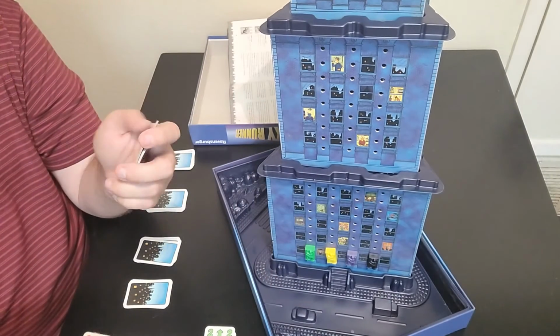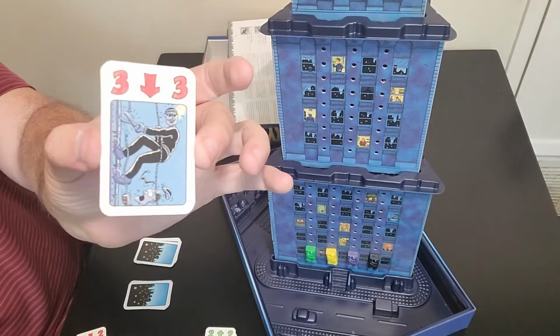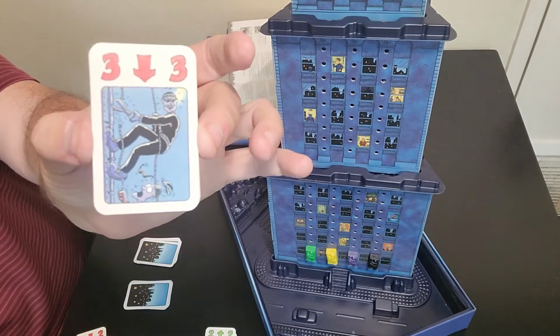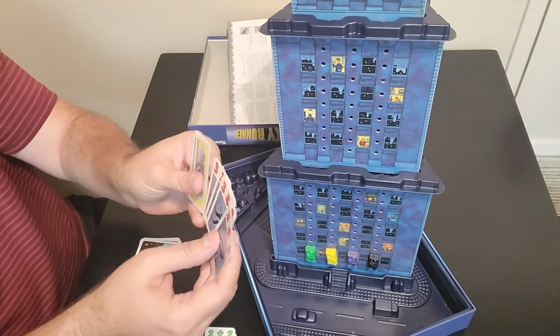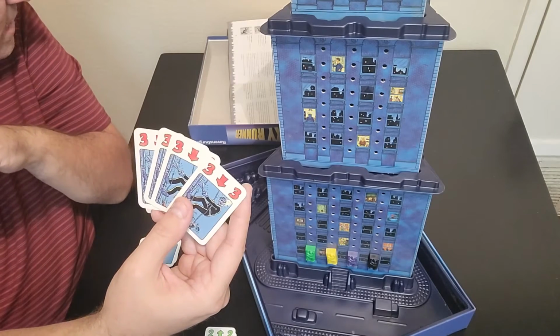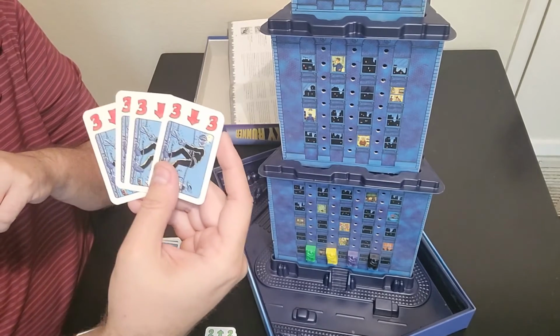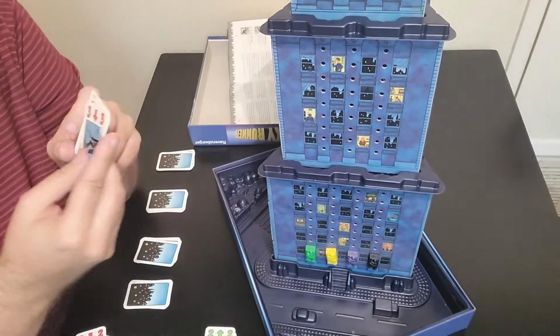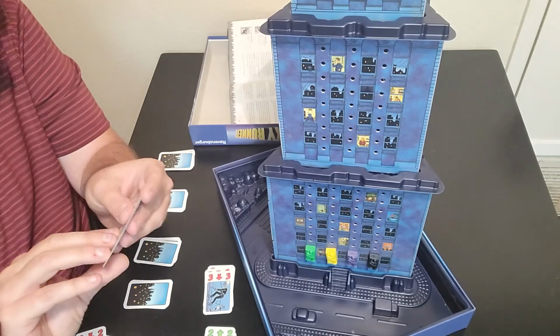Then you have the Sabotage cards. You can see the difference on these, see the way he's cutting the line. So that's a Sabotage card, and there's a few of these. There's 4 of these in the deck. If a Sabotage card is played, one of the players has to move back 3 spaces. Obviously, it says 3 on there. That's pretty self-explanatory.